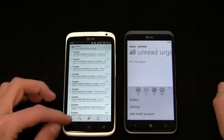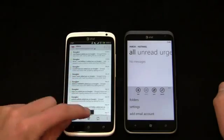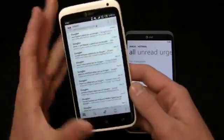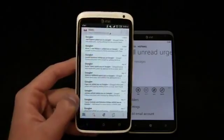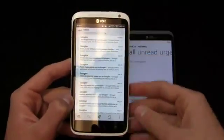Now, if you're ever down here and you're not quite sure what, let's say, the magnifying glass means, you can press and hold, and it'll show you search, it'll show you labels, for example, it'll show you refresh, and it'll show you new as well, along with your menu button. Also something you'll notice, and this kind of plays to the inconsistency of Ice Cream Sandwich, and maybe to a lesser extent Sense 4, you'll notice that the menu button moves around depending on what application you're in.